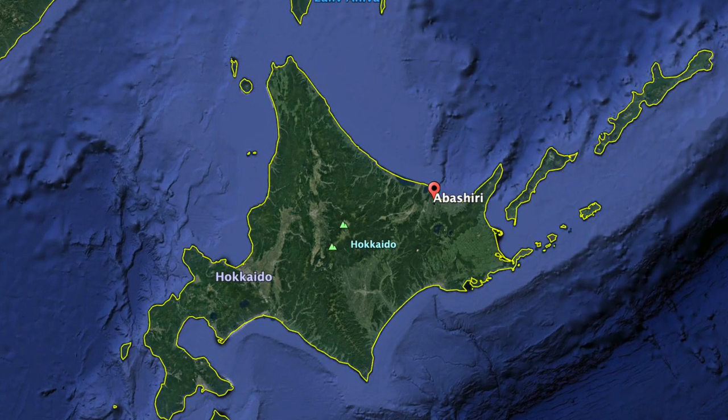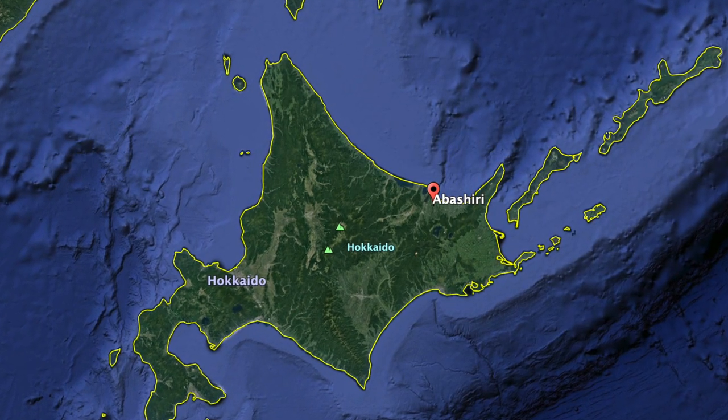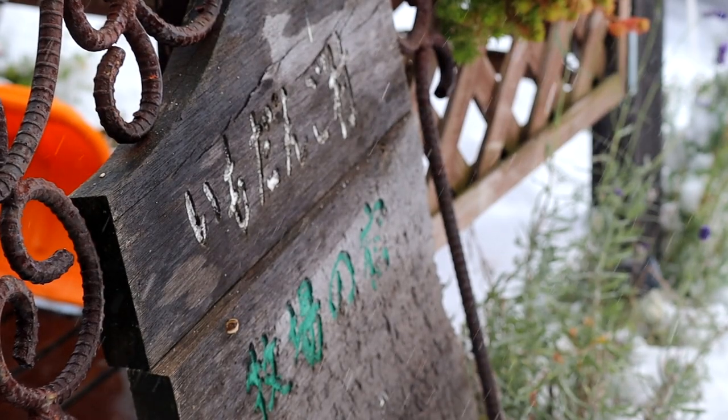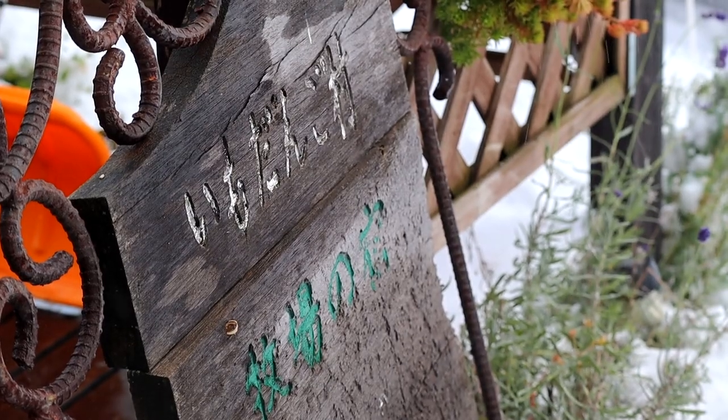The town where I'm right now is called Abashiri, but it's not in the center of the town. We are kind of on the hill and we can also see the sea right there. The landscape also is pretty hilly and it's pretty incredible, so I just wanted to show you what it's like to stay in a countryside guest house like this with some nice people.